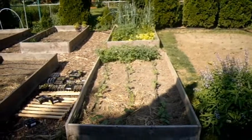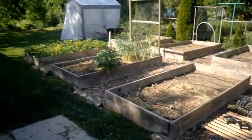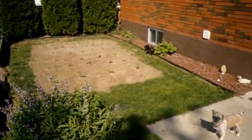It's been a while since I've recorded what's been going on in the backyard, but I thought I'd give you a rundown. First, my 8 raised bed gardens. Let me show you. Oh, and I added this. Nice beans.